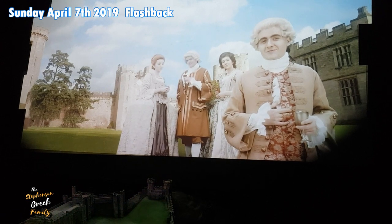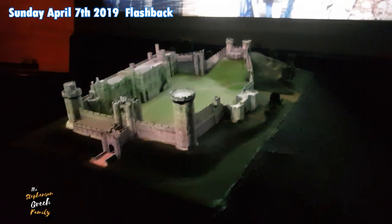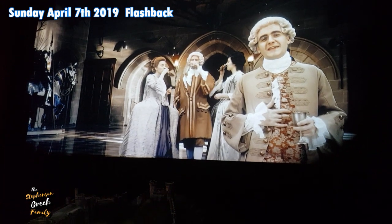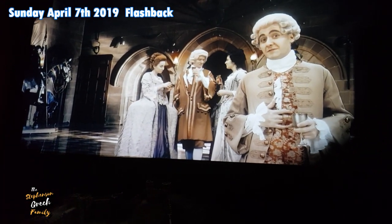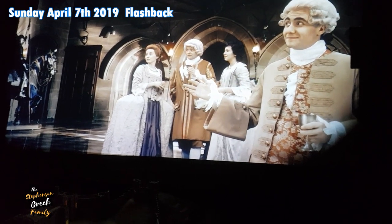Converted the castle into a grand, stately home. Wasn't too expensive. By mid-Victorian times, the castle had become renowned for its weekend parties and was even visited by Queen Victoria herself. Not amused?